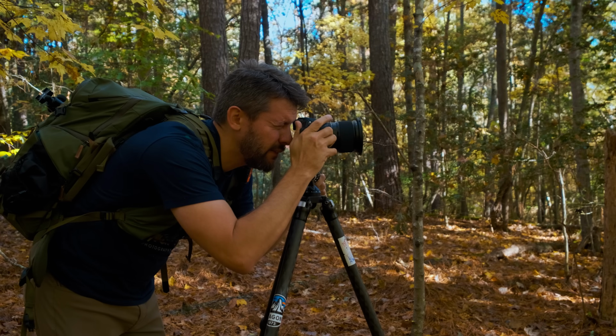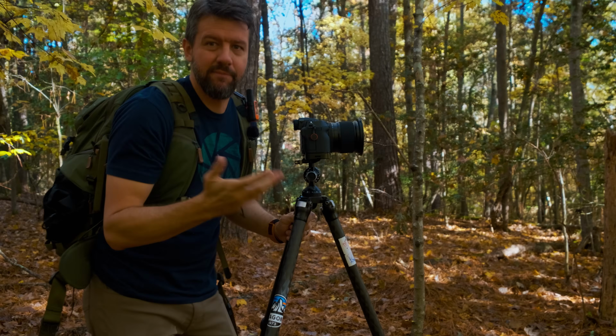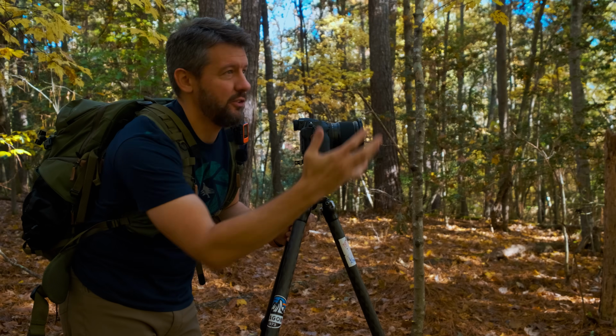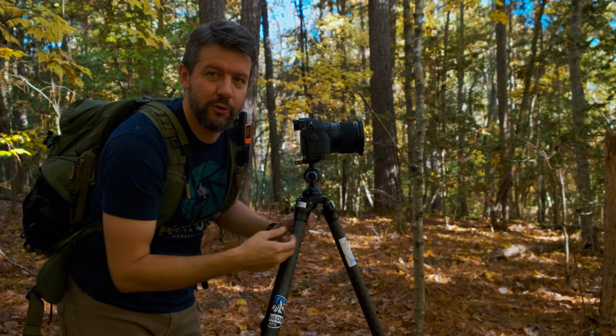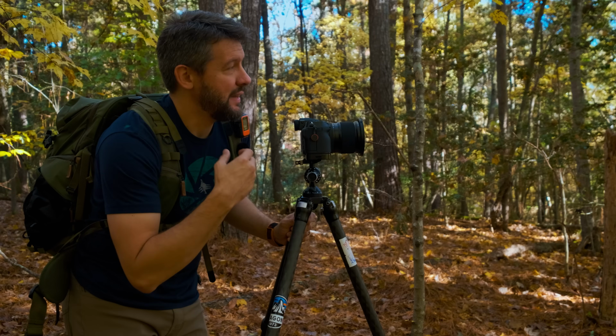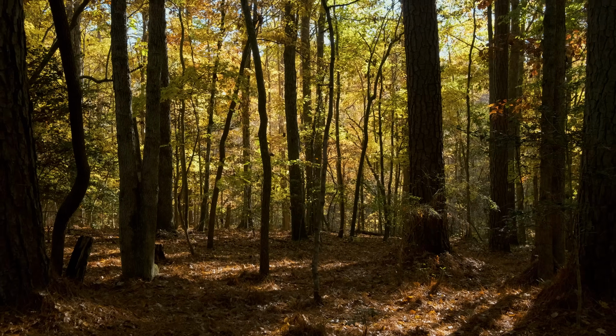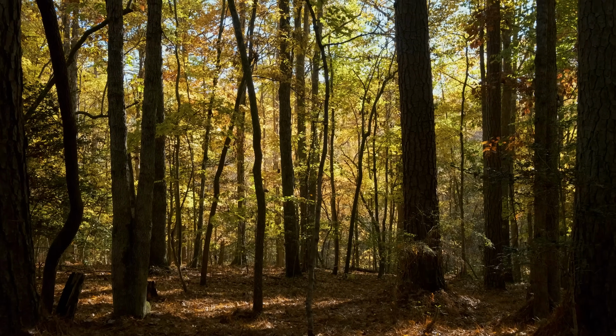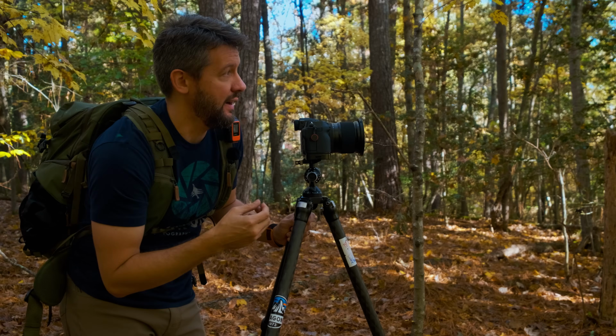Well, I did not make it very far at all. Maybe, I don't know, a few hundred yards down the trail, and I found all that harsh light was coming through. So I was trying to figure out how I can use that to my advantage. And all of these leaves in this area I found are backlit by the sun, and the leaves just look like they're on fire, and it really looks good right now.